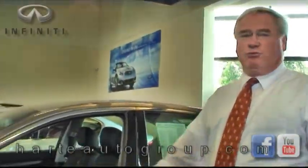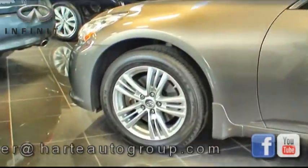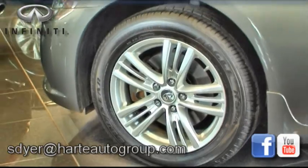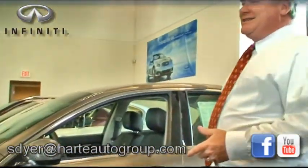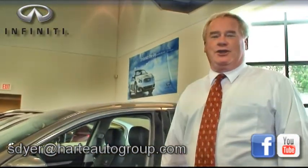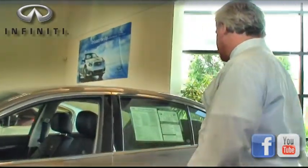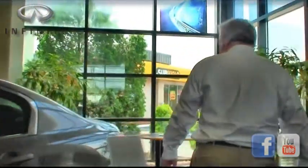They're all vented disc brakes. They are not solid disc brakes like the BMW, because BMW or other manufacturers for that matter that have solid discs tend to warp at high speed braking. So that won't happen.